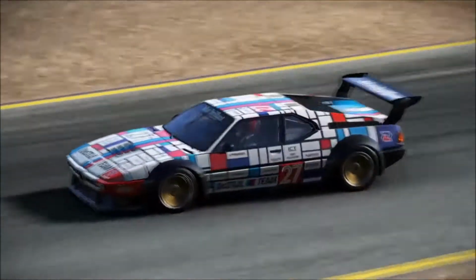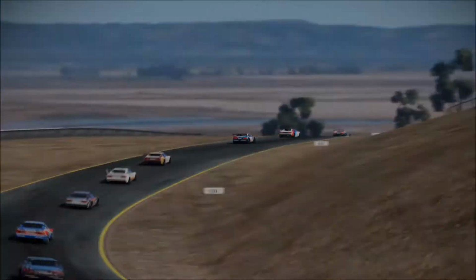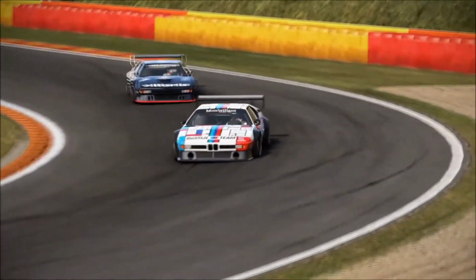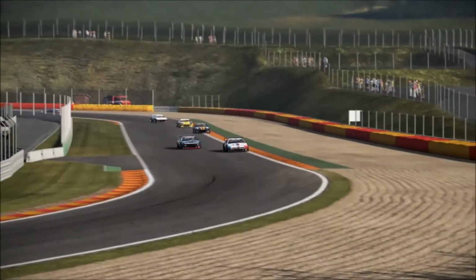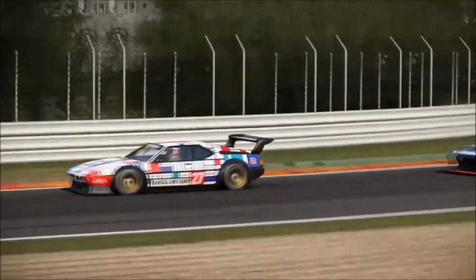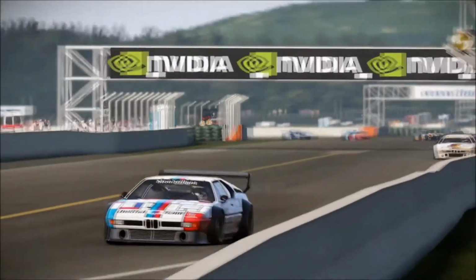Other than that, the game does have the car quite accurate, certainly in noise and the lurchy way it sort of throws itself from turn to turn. As I say, I'm going to go with Zolder first because it's the first place the championship actually ran, and then I'll do a second quick test up the stage 3 of the Nürburgring just to test the car's handling and show it off a bit.